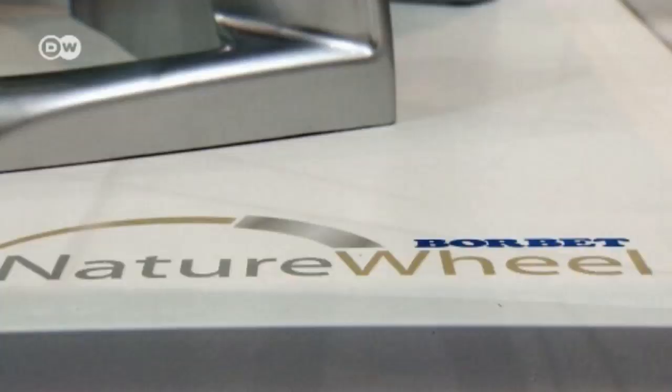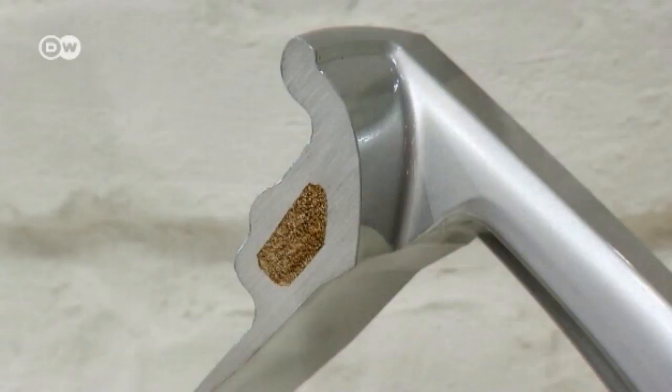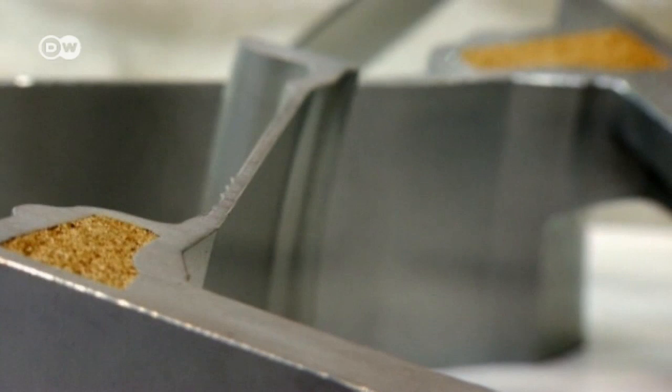The rims, too, are riding the green wave. A mineral-based material is used wherever metal isn't absolutely necessary. That makes the rims much lighter.